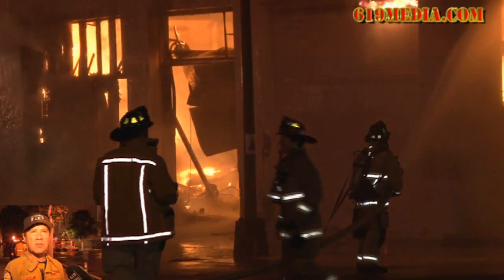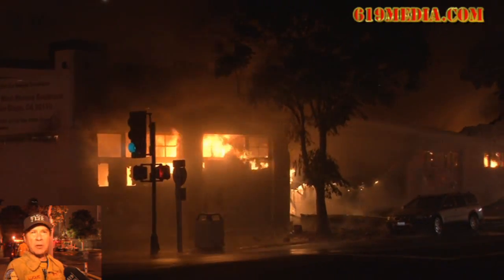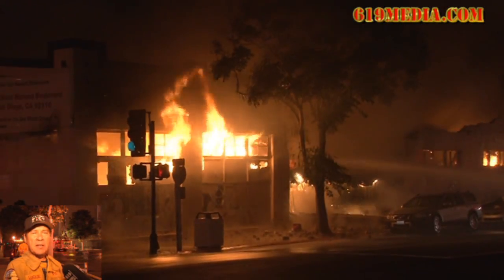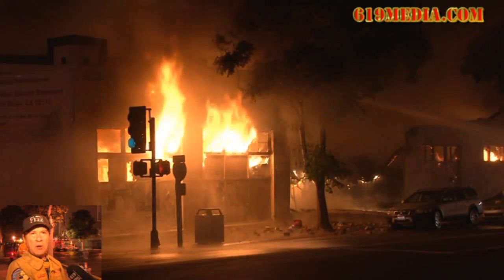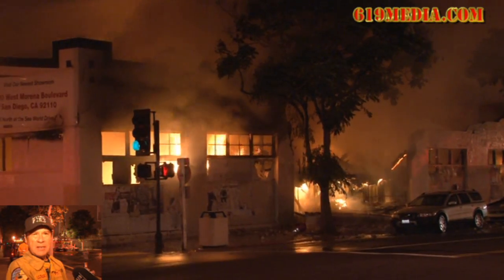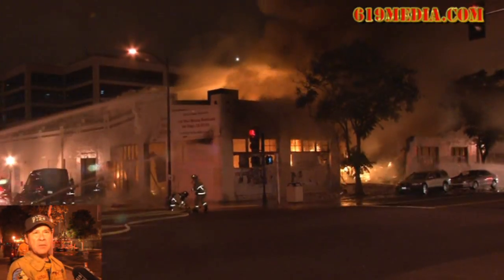So those businesses were saved, again, by a firewall and by some quick, hard efforts by firefighters to keep that fire from spreading. They did make an interior attack on the fire, getting into the building and shooting water into the part of the building that had active fire and kept that fire from spreading. They did that from openings within or near the firewall that's inside the building.